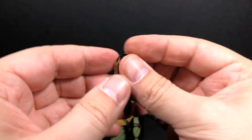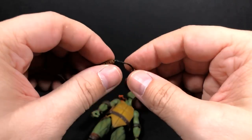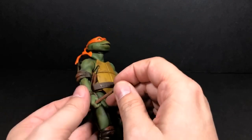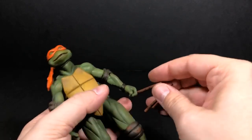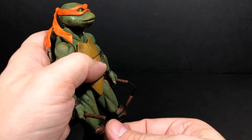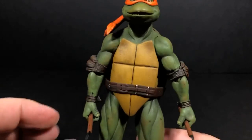But the nunchucks are cool in that, I don't know what they have on here, but it allows you to kind of mold them around. It is string, but I don't know what they added to it to be able to pose with it and such. That's cool. It definitely is not wire. It is string, so they have to have added something to it, like glue or something.